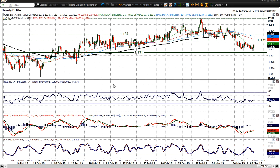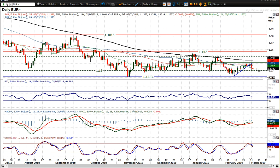So it does suggest that I think we could see the euro start to struggle and pull back towards 1.13 big figure again, and it'll be at that point at which the bulls are really tested as to what their appetite to buy the euro is. Still not going to be turning all out negative until we breach 1.1213, so a key breakdown, but it certainly looks as though the market is corrective now on euro-dollar.